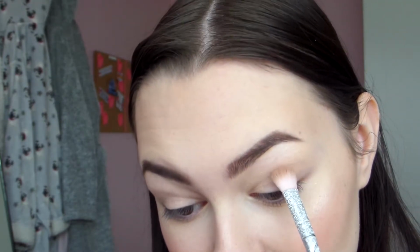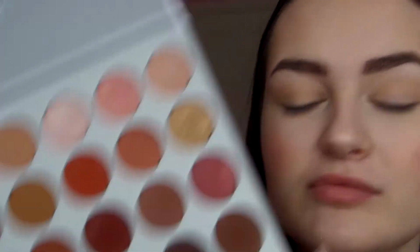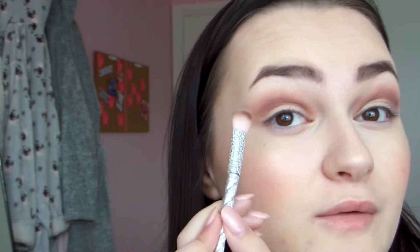But anyway, I am going to go in with this colour right here, and I'm going to take a crease brush and just pop that as like a transition colour. Okay, I'm going to take a mix of like this red and this brown, I think. No, sorry. That brown and like that red, just a little mix. More brown than red, but I'm going to pop that in the crease. Okay, I'm going to put that brown in the outer corner as well, that dark brown. Just using the same brush, I don't want it to be mega intense.